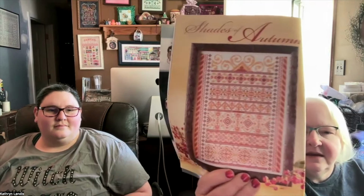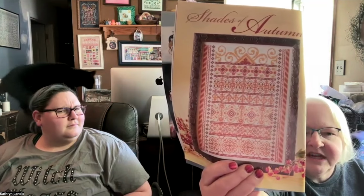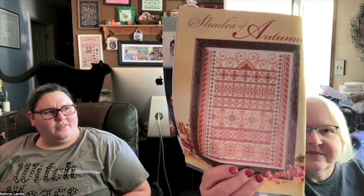This is called Shades of Autumn, and it is in the Just Cross Stitch magazine from September of 2017. And it's one we found in a little shop up in Nebraska a couple of years ago. I thought this was from the needlepoint shop. No. Okay. No, this is from the honey. Oh, I know what you're talking about.